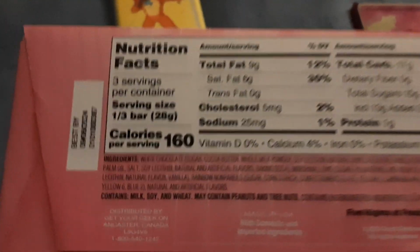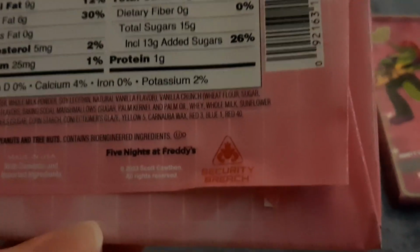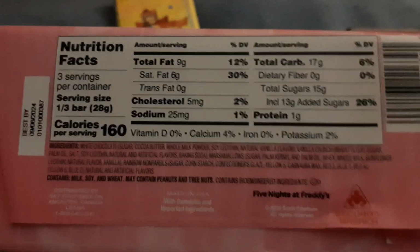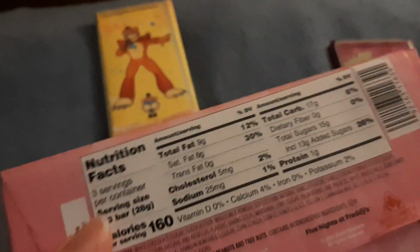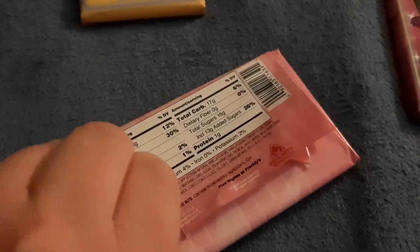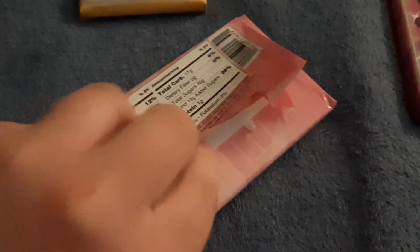we can look at the back. It's 160 calories, and there's a security breach logo because that's what it's from. Things here, it's interesting, I guess. But yeah, let me just go ahead and actually open this. Oh, it's gonna be a little bit weird, but okay. I'm doing this with one hand, by the way, but anyways, there it is.